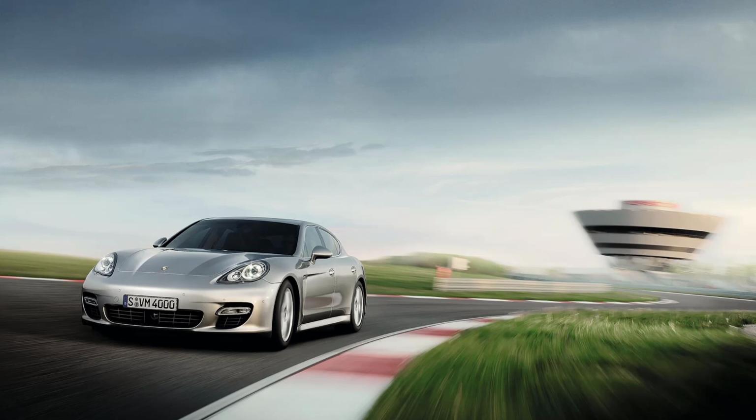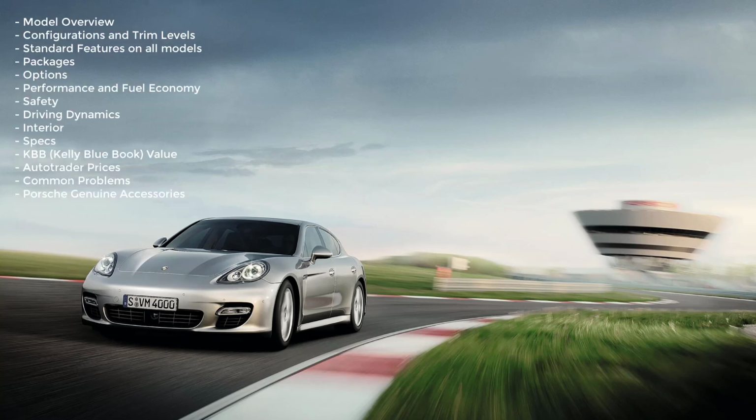All right, well, you know what? I think we actually learned everything we need to know about the 2010 Porsche Panamera. So that's going to wrap up this buyer's guide. Just to go over what all we learned, we went over the model overview. We did an extensive model overview. We went over the configurations and trim levels. We checked out the standard features across all the models, checked out the packages, the options. We went over performance and fuel economy data, safety data, driving dynamics, interior features, specs, Kelley Blue Book values, Autotrader prices, common problems, and Porsche genuine accessories known as Tequipment.